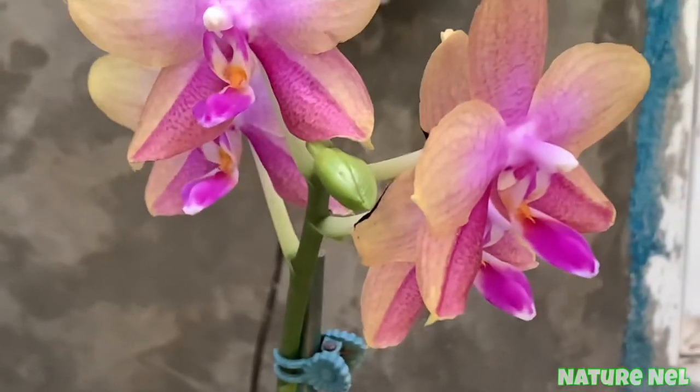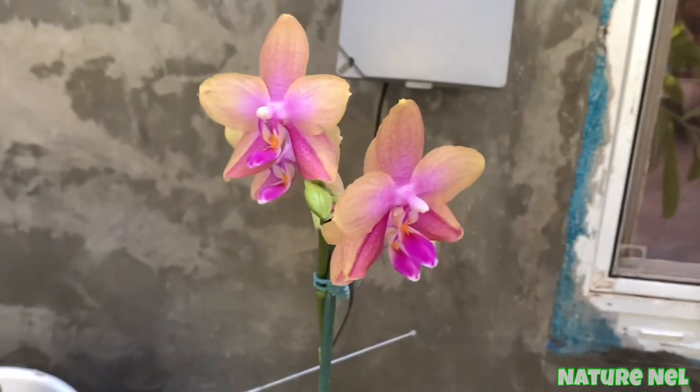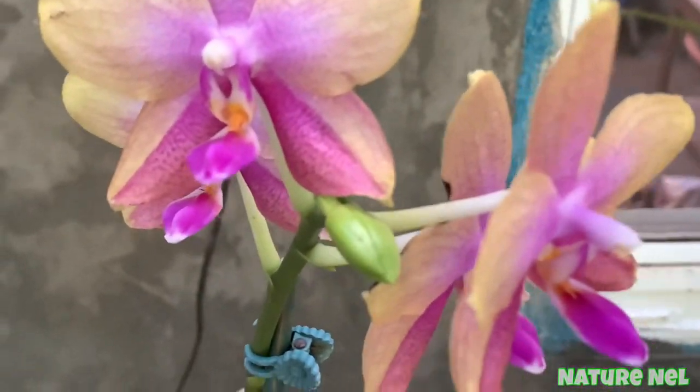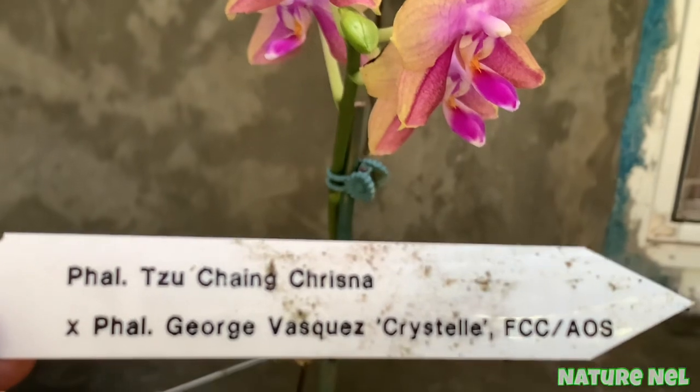So this one, again, was my gift from my friend Laz, one of the Orchideers, and this is my birthday gift, and it's called a Florida Rainbow, and this is the actual cross.